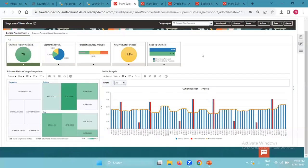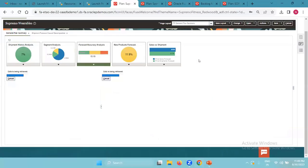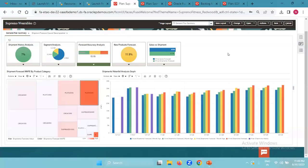The next important aspect, which is most critical for any business, is forecast accuracy. The more accurate the forecast, the higher the revenue and the higher the customer satisfaction. So with this, we look at another infotile, which is forecast accuracy. Under this forecast accuracy analysis you can see two different graphs. One is shipments forecast made by product category. MAPE is mean absolute percentage error. This is a statistical term used to determine accuracy. The higher the percentage error, the lower the accuracy.